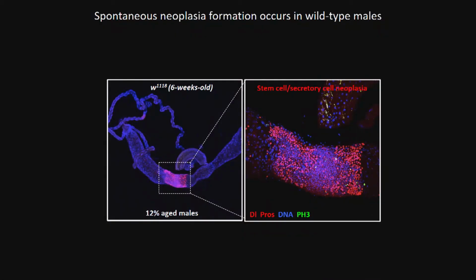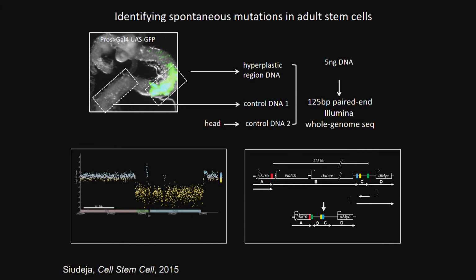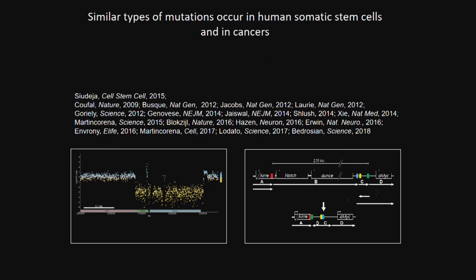So a number of years ago, we became quite fascinated by an observation that we had in lab, which was that we observed that in a proportion of our flies that we could detect spontaneously arising neoplasia. And we could show actually that this was due to the spontaneous inactivation of a tumor suppressor gene. And these neoplasia can be quite large and grow, comprising around 30% of the entire intestine. And we could use deep sequencing methodology to sequence this neoplastic tissue and compare this with two reference samples from the same organism to show that really in these neoplasia there is an inactivation of this tumor suppressor gene that's driving this neoplasia.